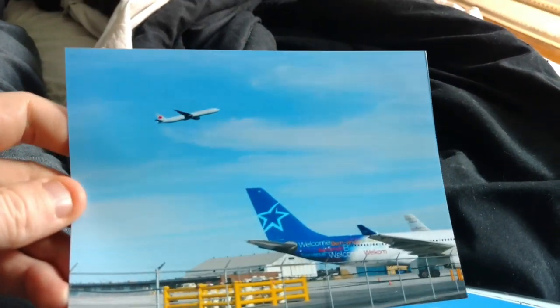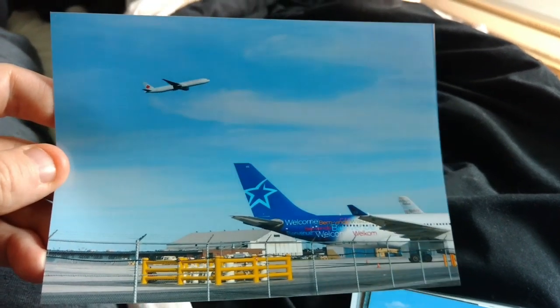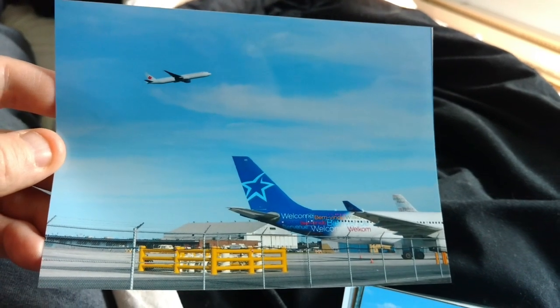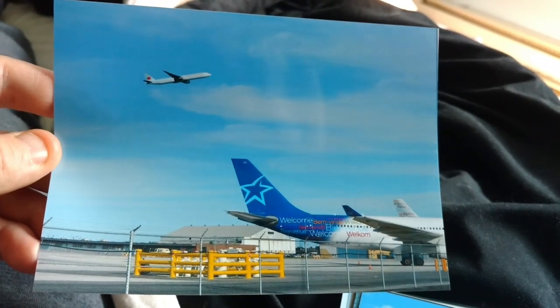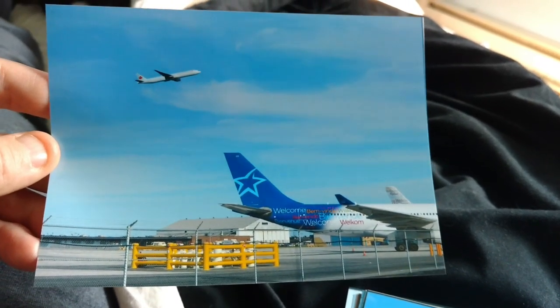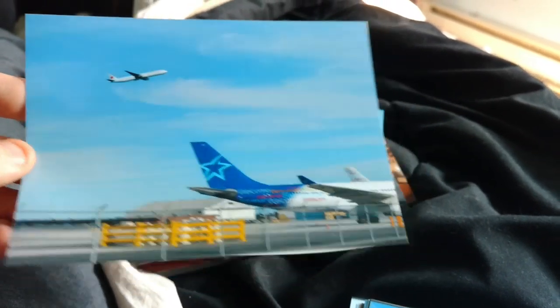Speaking of airports, here's one right at the airport, off Cardinal Street. I don't remember the name of the street here, but check this out. I think these are both Airbus A330 planes. You got your Air Transat there at the bottom, your Air Canada taking off. That's a cool place to look at some planes up close.